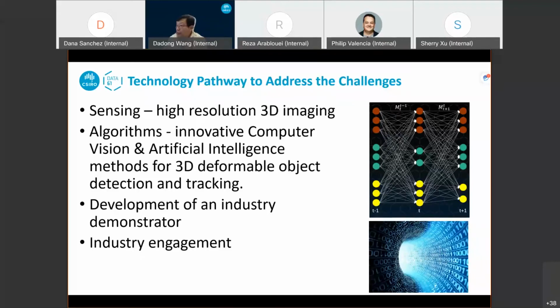So here's our technology pathway to address the challenge. For the sensing, we are currently using a high resolution 3D imaging sensor, so you can get information on the shape, the thickness of each individual piece of meat, and its location in 3D space. For algorithms, we have developed an initial version, but we're still working on this, using both computer vision and artificial intelligence methods to address the challenge. If we get a good result for the overlapping and stacking situation, then we would like to develop an industry demonstrator, then engage with industry.